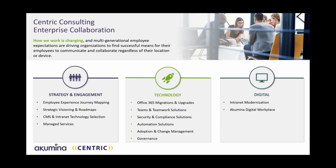I hope that was helpful for everyone to be able to see how the Akumina platform, in a very short window of time, is solving major problems across digital workplace strategies all over the globe. I will also say, I know we've talked a lot up until this point about the plus, not the versus. So Akumina plus modern SharePoint, and how that's creating the right experience for your users.